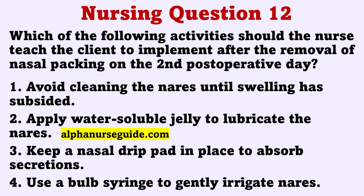Which of the following activities should the nurse teach the client to implement after the removal of nasal packing on the second post-operative day? 1. Avoid cleaning the nares until swelling has subsided. 2. Apply water-soluble jelly to lubricate the nares. 3. Keep a nasal drip pad in place to absorb secretions. 4. Use a bulb syringe to gently irrigate nares. The correct answer is 2.